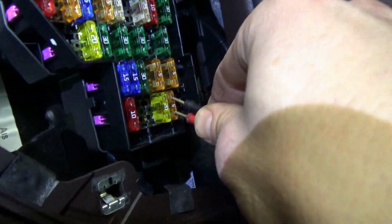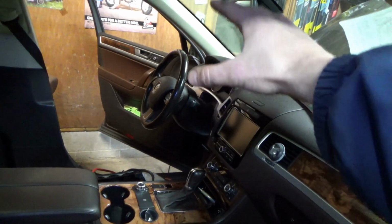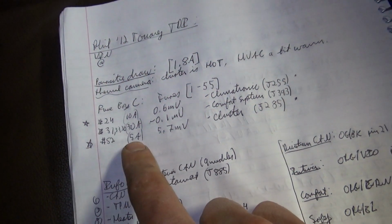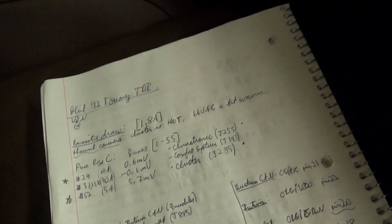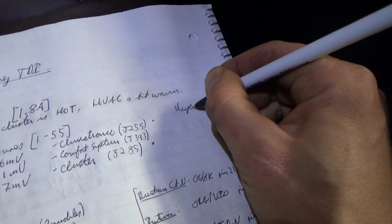Alright, so the proof is in the pudding here. The cluster fuse, this 5 amp, used to be, when I wrote down, like 5 millivolts drop. Now we're down to 0, so the cluster went to sleep. So now the infrared camera will show that that's going to cool down. I'm sure of it. Another fuse that had a draw. Let's be scientific here. So 5.7 millivolts on fuse 52, 5 amp. That went to 0. So this is unplug gateway.